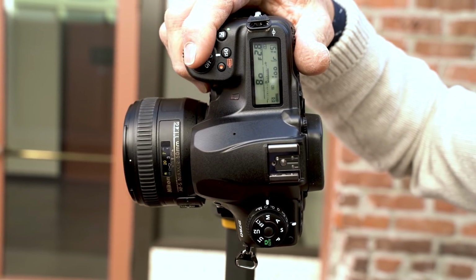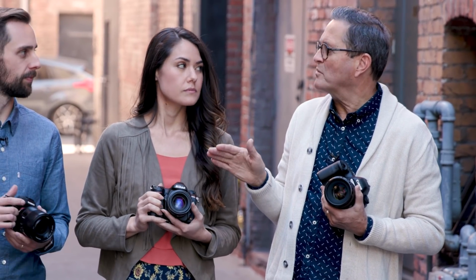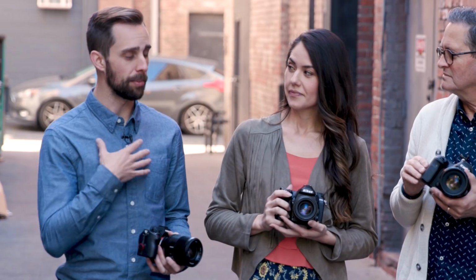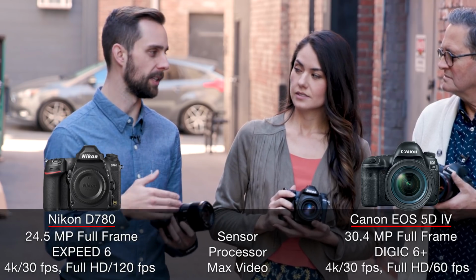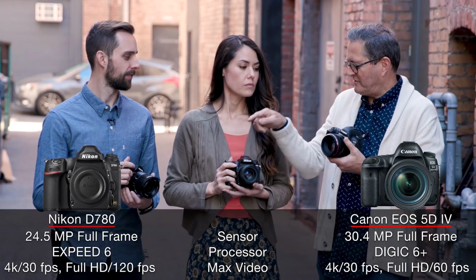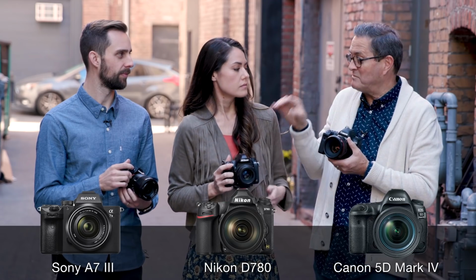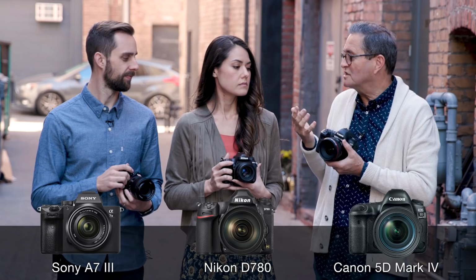So I understand the A7 III, why it competes with this camera, price-wise. It's in the same category, full-frame camera. But why the 5D Mark IV? I personally felt like the Mark IV was a little bit more of a comparison, even though technically it's supposed to be their more flagship. I think this is the competitive camera with this range. If you're going to make a decision, and financially you're in that same ballpark, over $2,000. Yeah, over $2,000. I think you're going to choose between these three cameras.